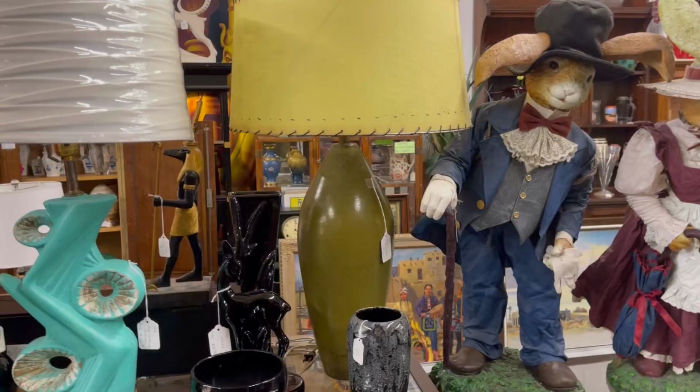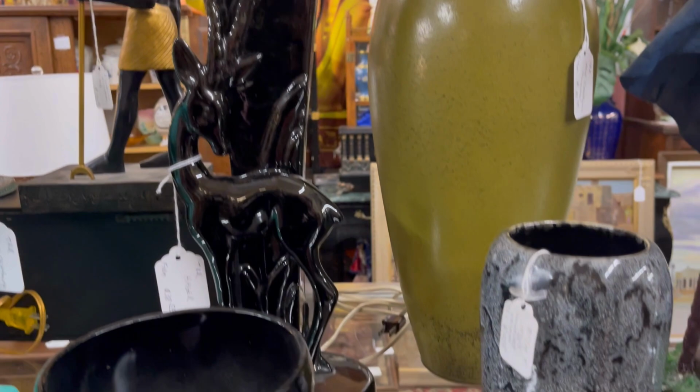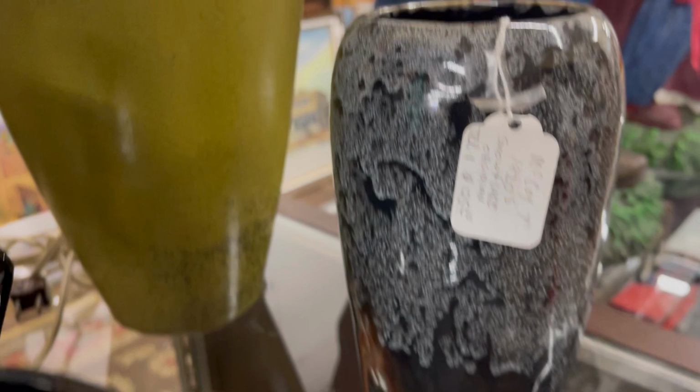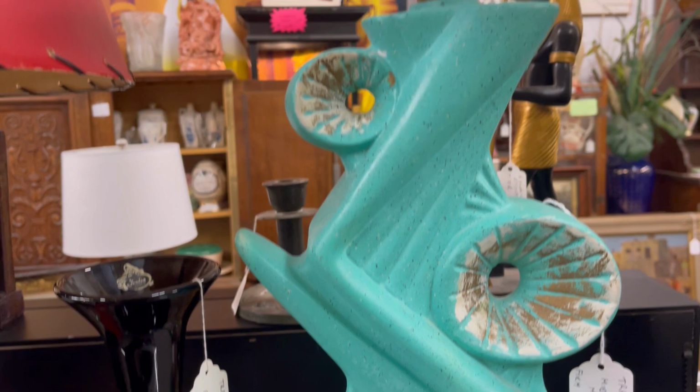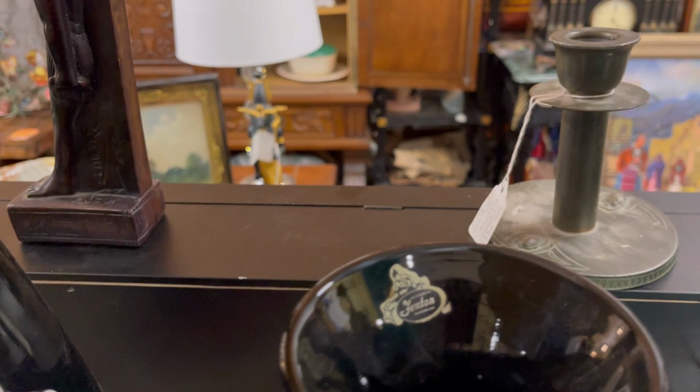Look at these beautiful lamps. I love the green color on this one. Some really pretty Hager pieces. This is absolutely gorgeous. That is McCoy. Reminds me of a Van Briggle wash. Oh, look at this lamp. It's got a new shade that I don't like, but look at that lamp. Goodness. So good. Beautiful piece of Fenton. They're calling it black, but that's actually amethyst.